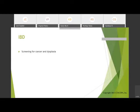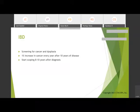Okay. So screening for cancer and dysplasia. Very important, these people have an increased cancer risk. It goes up 1% every year after 10 years of disease. You start scoping 8 to 10 years after diagnosis, or after symptoms. They love to ask that question. Do you guys know how to screen an ulcerative colitis patient? Their colonoscopy is a little different. What do you do?